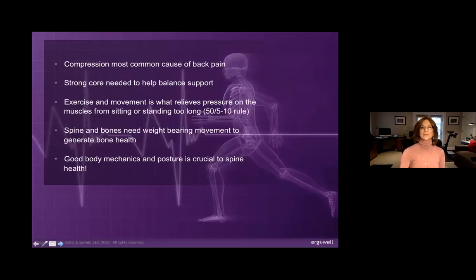So let's talk about spine health, because everything is so much affected. Your spine is affected by prolonged sitting and standing. Compression is the most common cause of back pain. When we sit, our discs get compressed. They are the shock absorbers in between each vertebra. When we sit, we compress those shock absorbers, and when we stand up, we release that pressure. A lot of sitting, which we do today for work and when commuting to work, causes a lot of compression on the spine. Also, the lack of a strong core in the front part of the body to balance the support for your spine is another reason for back pain and injuries.